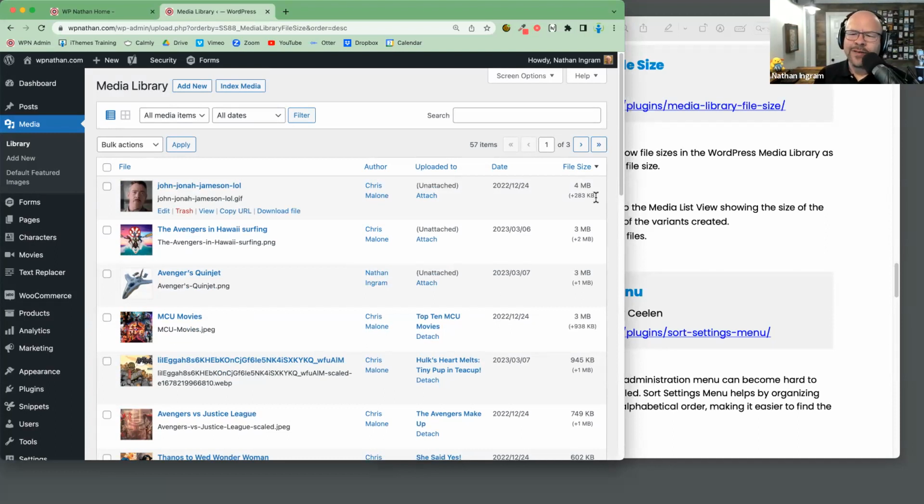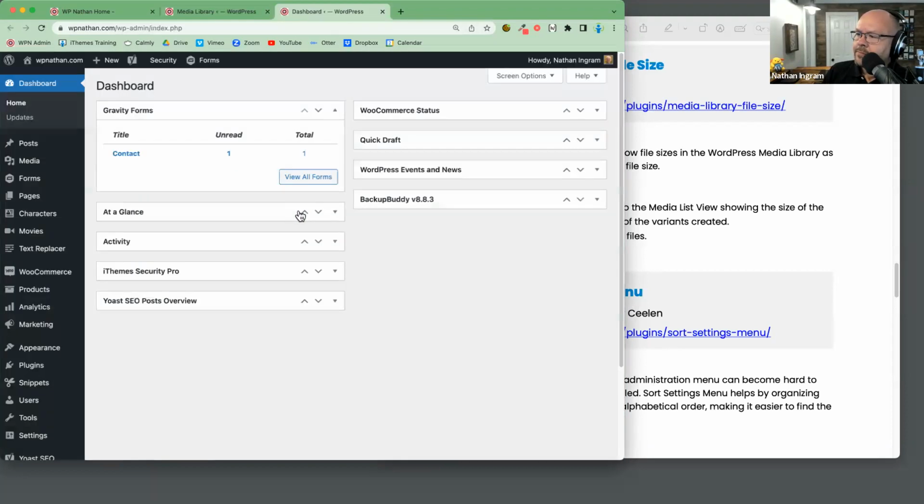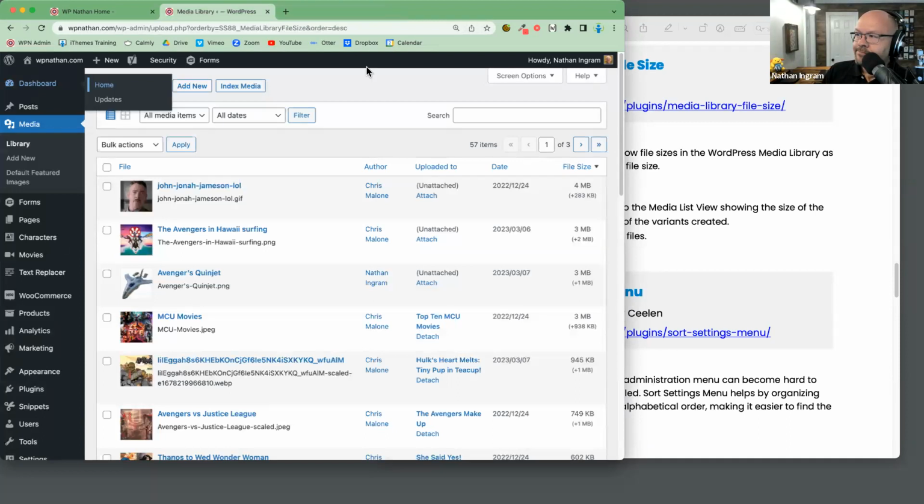Ben is asking, does it give you a total media library size? No, I don't believe it does that. Is there a dashboard widget? I don't think so. No.